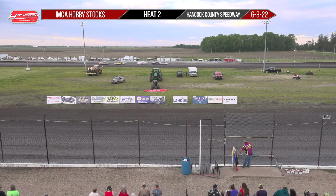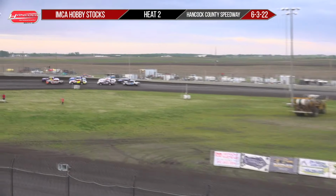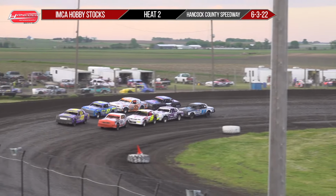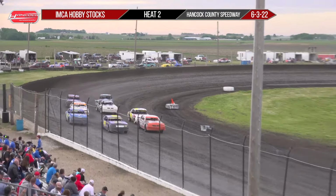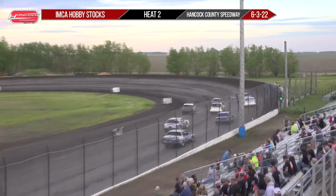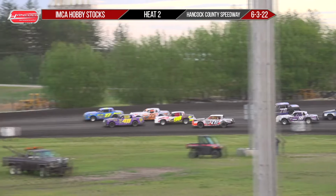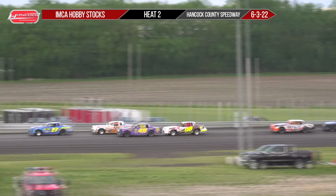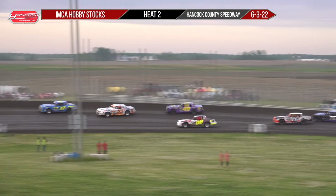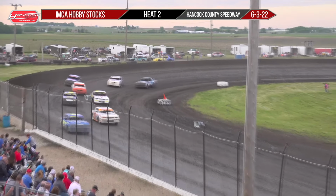Lights out, going green off of turn 4. Heat race number 2 of our hobby stocks. Into the apex of 3 and 4, Ashy and Wickman, green is out. We're underway. Put them 3 deep, 2 and 3 wide as Josh Seidels and Brandon Nielsen, who started second and third row out, now running 1 and 2 as your front row falls through the field.